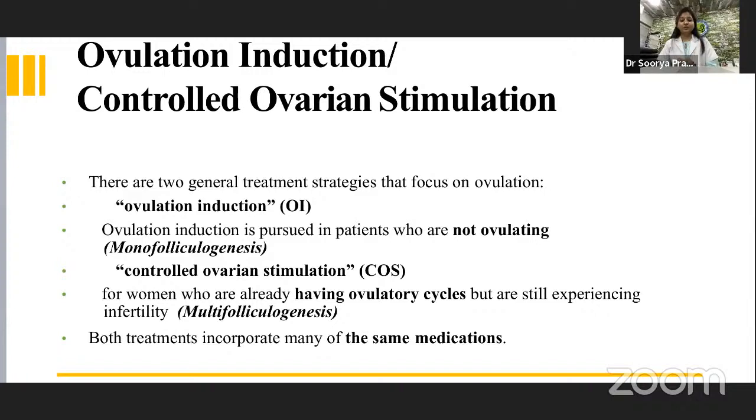In addition to the gonadotropin injections, we give GnRH agonist and antagonist. This agonist and antagonist can be used not only for inducing ovulation, but also as a trigger. The trigger is given to induce the ovulation, and then we can retrieve the oocytes. So these three basic elements make up controlled ovarian stimulation. Basically, controlled ovarian stimulation is otherwise called the COS protocol. This is widely used in the field of IVF.